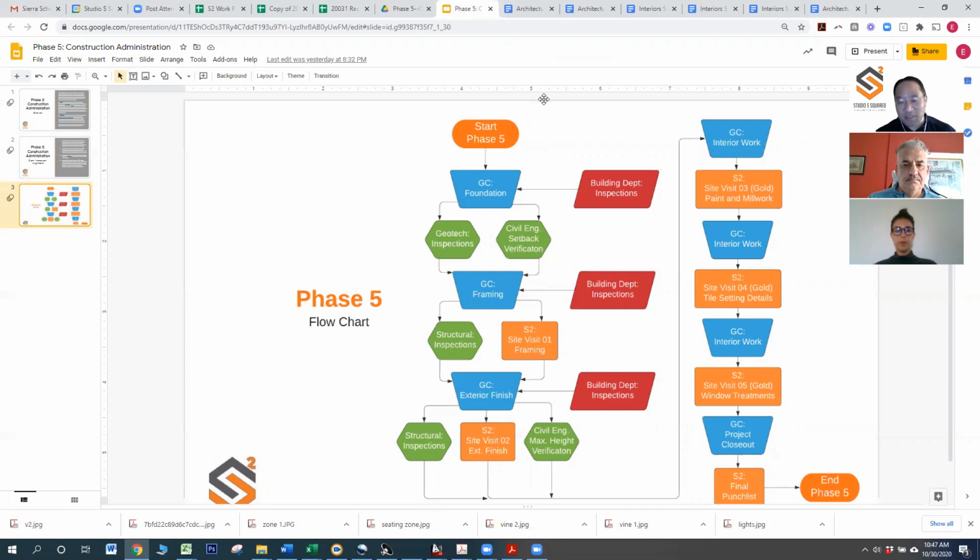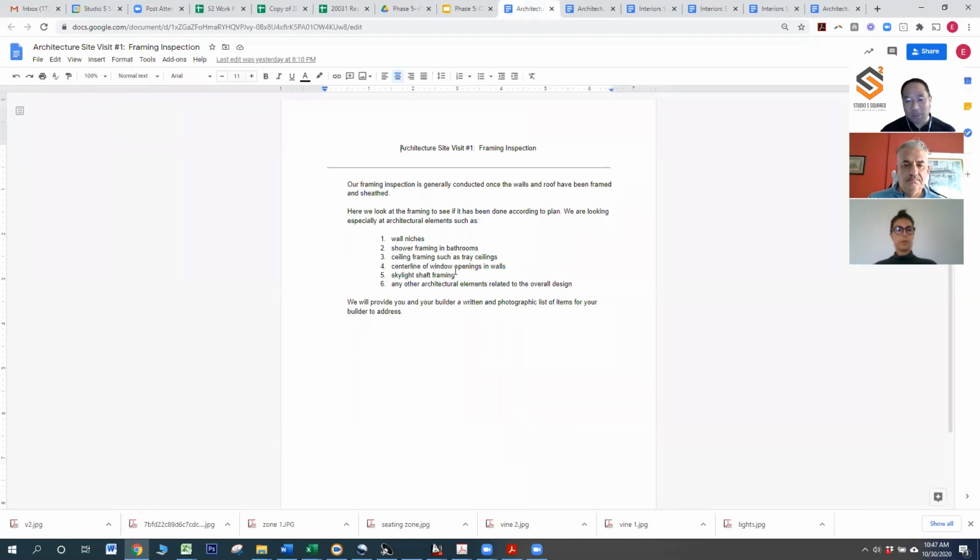So for example, on this cell here, you can pull up what we typically do during our first site visit, which is during framing. Spencer, do you want to shed some light on what you typically look for when you go out and do a framing review? So once the structure has been framed, we would go out there and conduct a framing inspection.